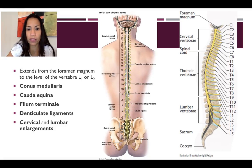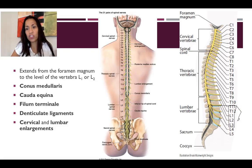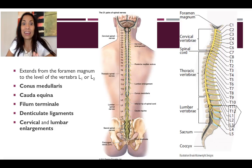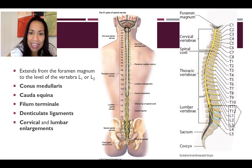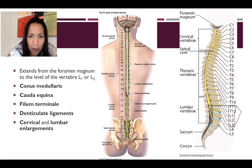The inferior point of the spinal cord reaches, on average, between T11 and T12, up to L3. For example, this one is at the level of T11. In any of these places, that marks the end of the spinal cord. Now I'm gonna change color so you can see better. Red maybe. This marks the end of the spinal cord. Can you see that end in a conical taper area? That is called the conus medullaris. Conus, conical; medullaris, because it's the spinal cord.